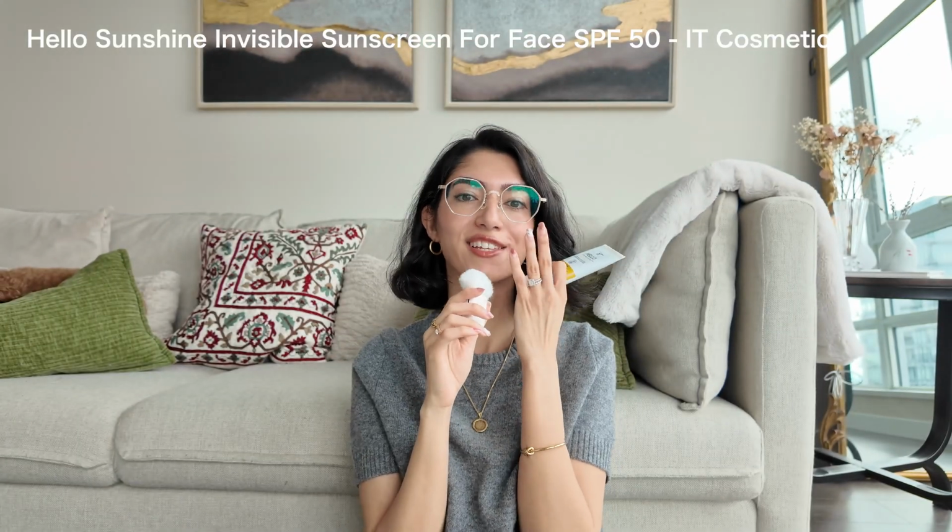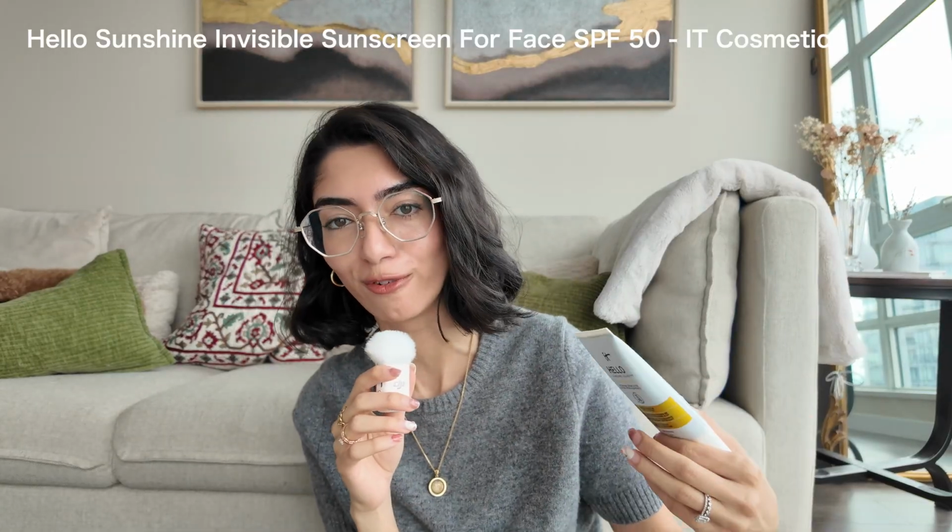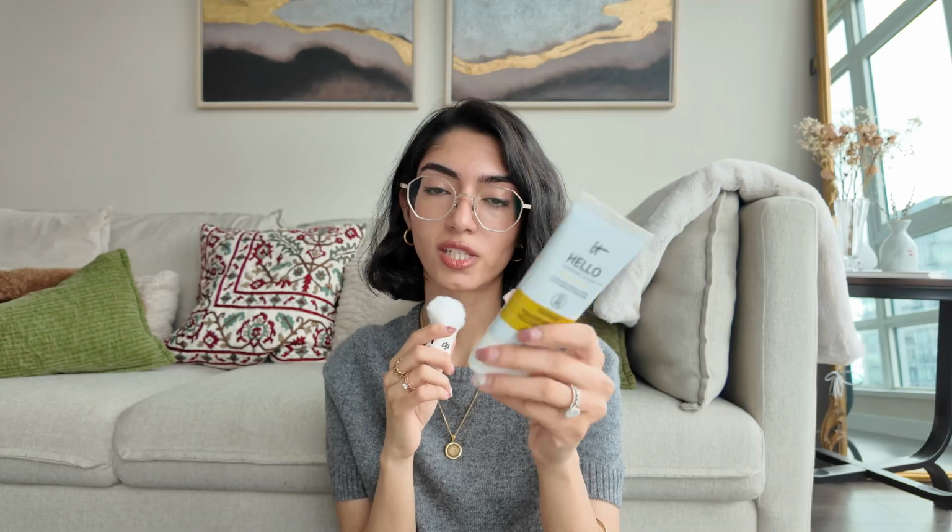I just love the scent of this one. It smells so fresh. I know that a lot of people try to go for non-scented sunscreens, but on some days you just want to feel a little bit extra. This doesn't irritate my eyes and it goes on so smooth, just like the other one. No white cast, no shine, nothing. So this is another favorite.